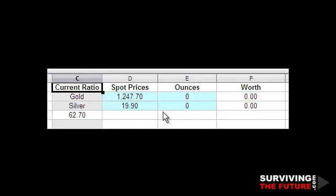Today I want to talk about what's up with the gold and silver, the prices and whatnot. Why is there such a big hype about it?